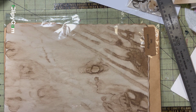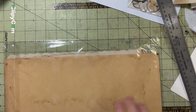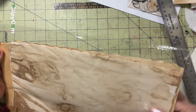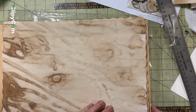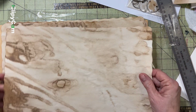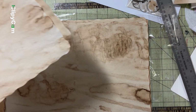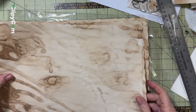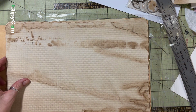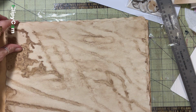And then I also got these lovely placemats, the old kind of placemats. You go to the diner and you get these type of paper placemats, right? Well, she coffee stained them, and oh, they smell so good. Look at the beautiful coffee staining. These are going to make beautiful pages in books and journals and backgrounds for different things. They're all so different. They're just gorgeous.